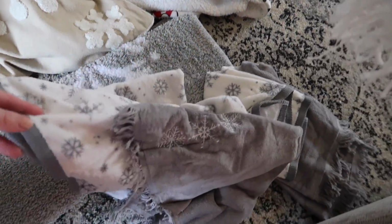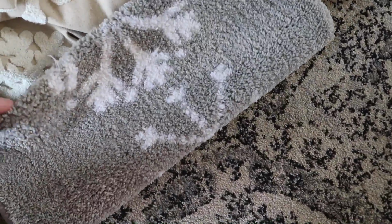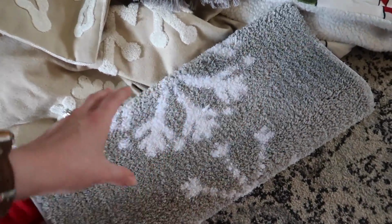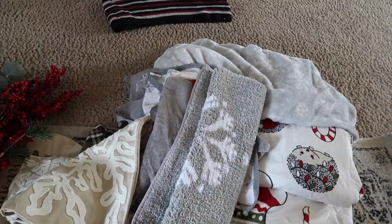Pillowcases, pillow covers that I am not going to be using because I just have my 2 favorite pillows that I'm keeping on the couch. A couple of sets of Christmas hand towels for the bathroom. One of them is actually brand new with tags, and then that bath mat, which gets laundered, by the way. It was laundered at the end of the year, so it's not germy or anything. It is clean. It's just not a good fit for us anymore.